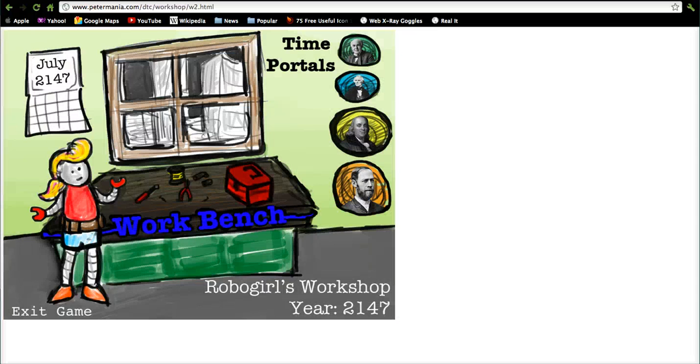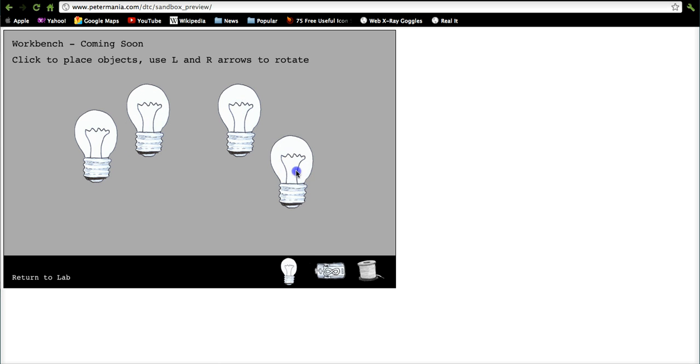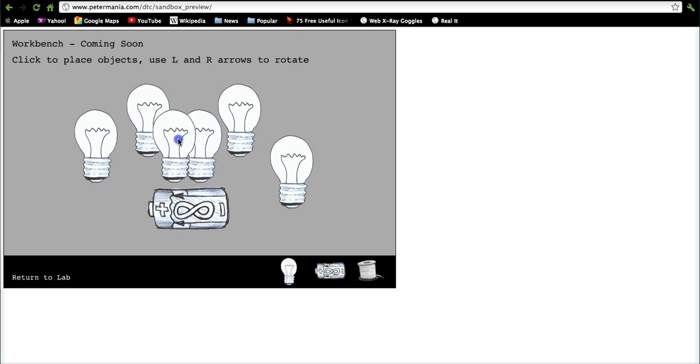So when you return to the future and you're in your own space, you can choose to go back through the rip in space-time and meet other inventors, or you might choose to build things on your own and go into your workbench. So here, as mentioned, you just unlocked your light bulb and your battery, and you can start going in and thinking, if I added 4 light bulbs and I had 1 battery, could I light it? Or what if I had lots and lots of light bulbs?